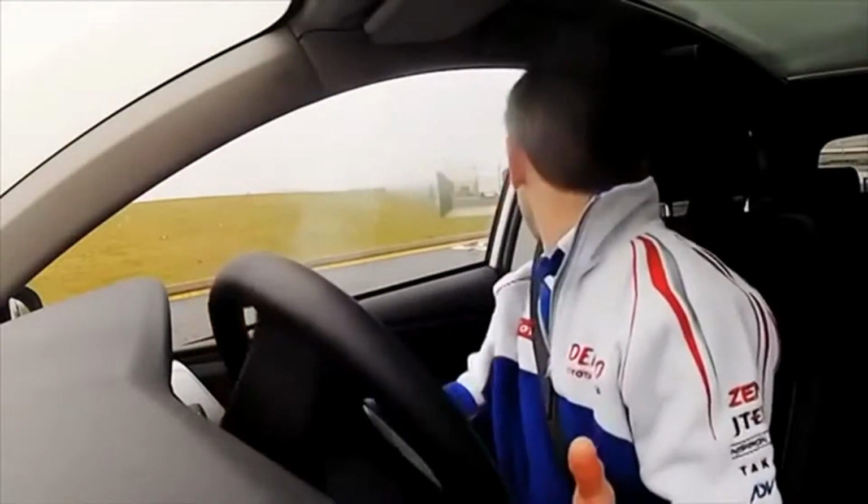Just before we pull away, it's really an eerie feeling. The engine is completely off. We are in EV mode, and I just release the brakes, and away we go in dead silence. It's beautiful.